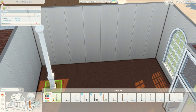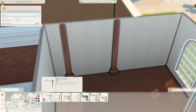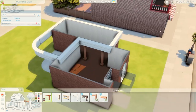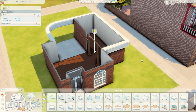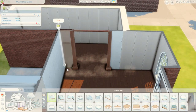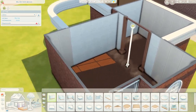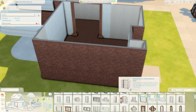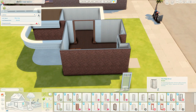But that being said, I do think that this has a lot of items that you could use in many builds, whether it's your Sim's home, or you want to do a library like I'm going to be doing. This is a little library that I'm building. Or you wanted to make a bookstore or a cafe or a home office. You really could use a lot of these items. The couches in particular are really nice. I really like them.